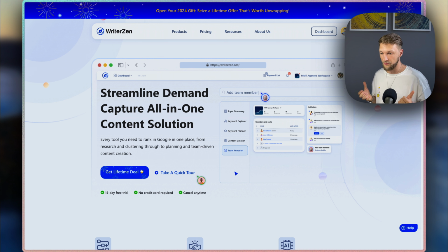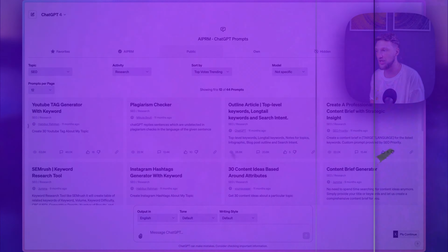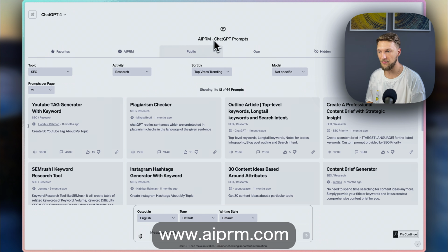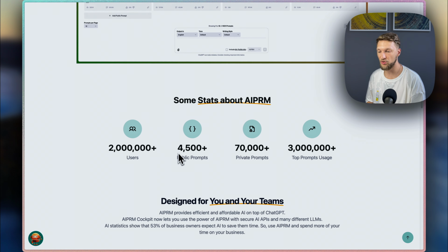This task is done. Let's try to do the same task with ChatGPT. I'm using ChatGPT-4. Firstly, as you see, my main view of the chat is different than usual. It's because I'm using AI PRM. It's an extension which collects a lot of prompts which you can use for a specific task in ChatGPT.